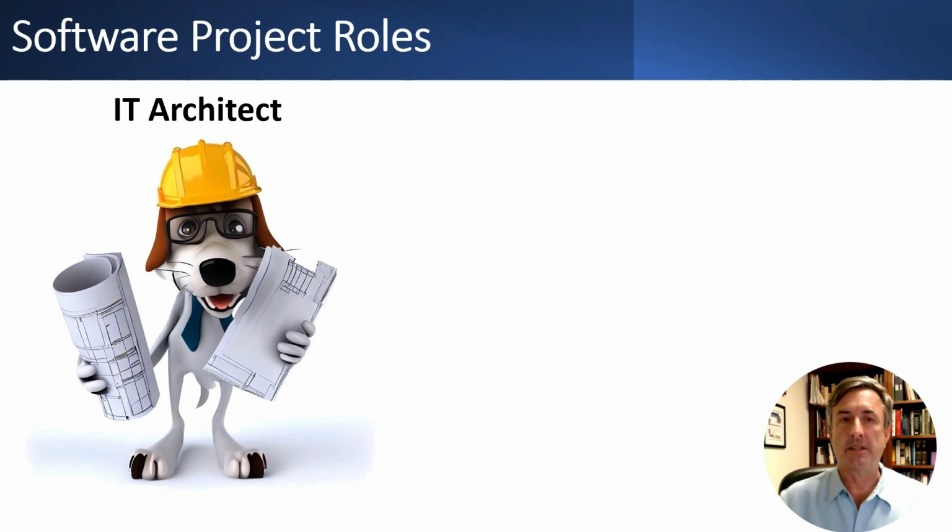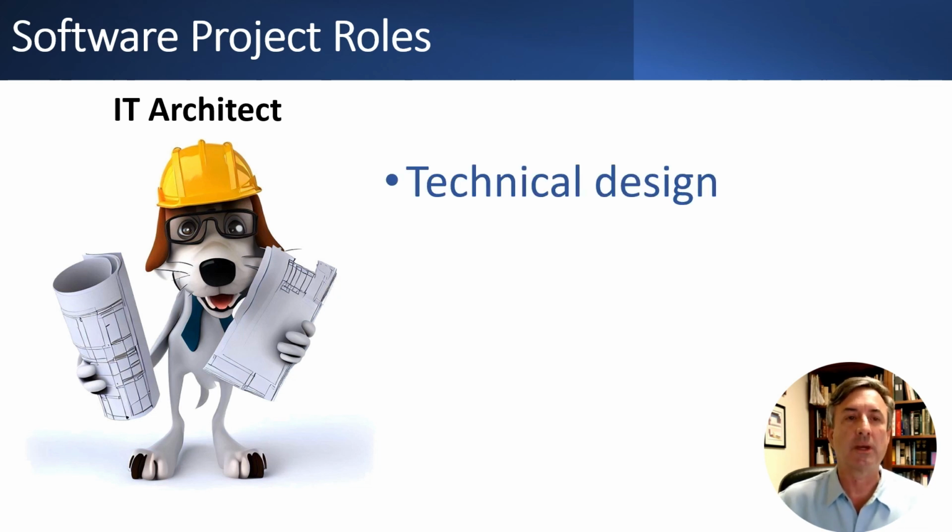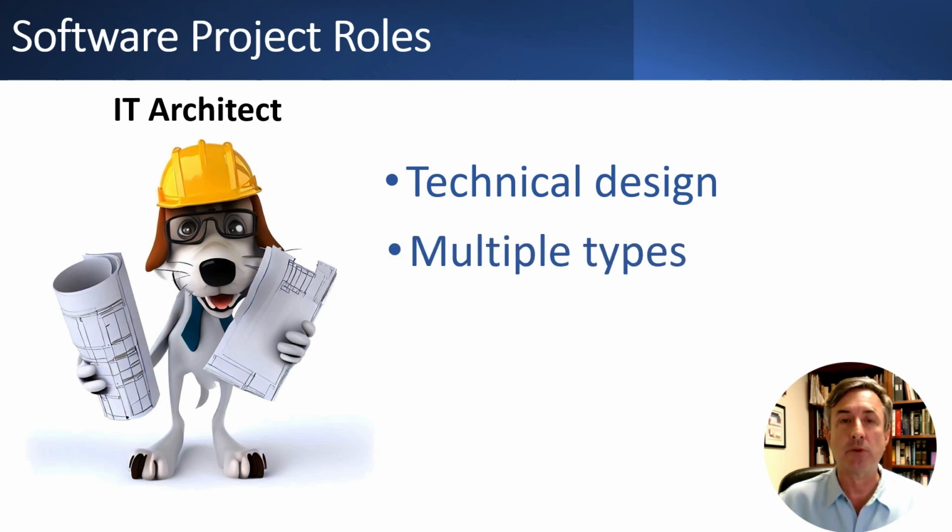The IT architect. This is the person who will guide the team on key project technical decisions and designs. They will make decisions like what language to code in, how to structure the database, etc. On large projects, there may be several different types of architects specializing in different technologies, such as a database architect or a security architect, etc.